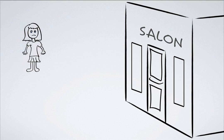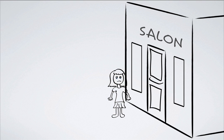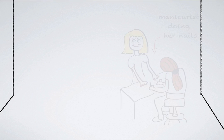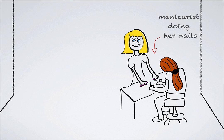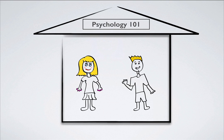The next day, before school, she went to the salon. She got her hair done professionally. She had it cut and dyed. She got a manicurist to do her nails, and she even had someone do her makeup. When she went to class that day, she had no problem getting Mark to notice her. And I'm happy to say, he got her digits.